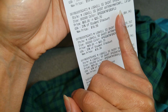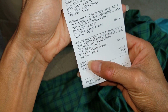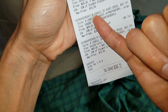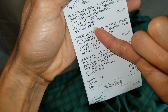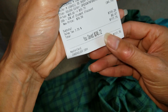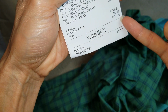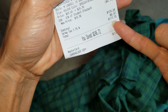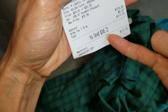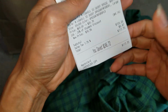And then the shirts, I got 1, 2, 3. They come down to $16.56 for each. So the total damage with the 7.75 tax comes down to $117.75, which is a pretty awesome price. You save $246.72 off the original price.